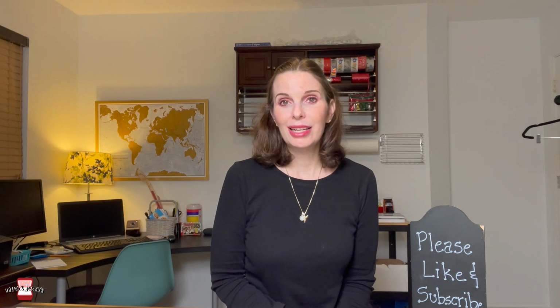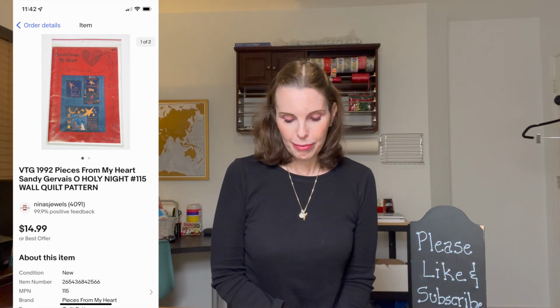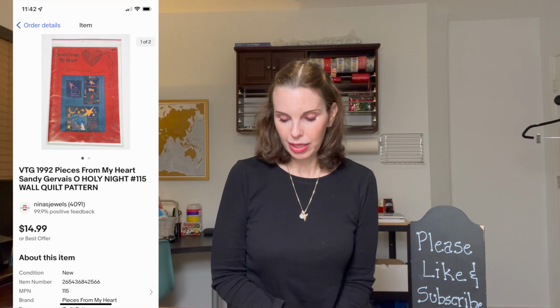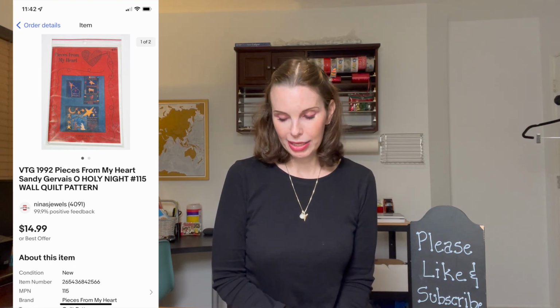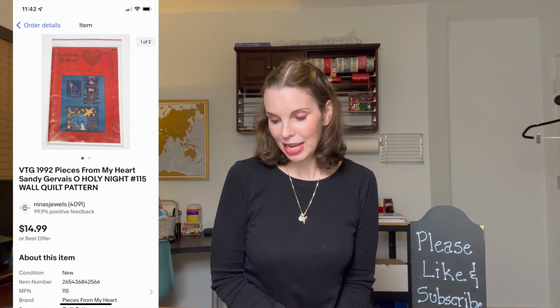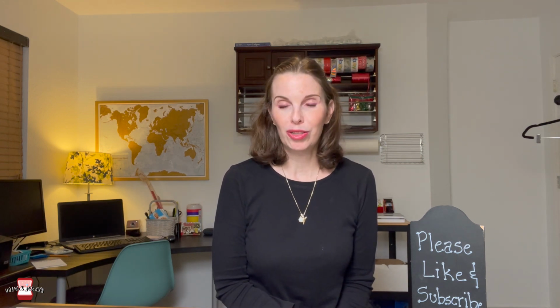And finally, the last thing was a vintage 1992 wall quilt pattern by the artist Sandy Gervais. It was called Oh Holy Night. We had gotten this in the Goodwill bins. We paid 61 cents for it that day, and it sold on offer to buyer for $11.98. And last but not least, I'll go over all of the collectible cards from my husband's personal collection.